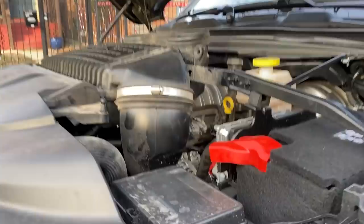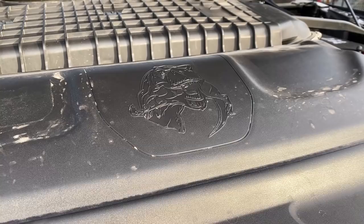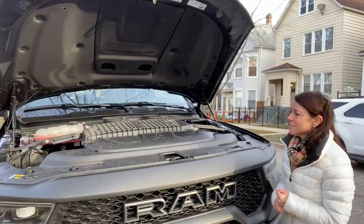And finally, before we close the hood, you gotta take one last look at this really cool Easter egg, which has a little bit of a shot at the Ford Raptor.